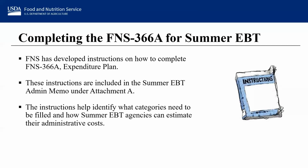So to complete the FNS 366A for summer EBT, FNS developed instructions on how to do so. We recently, I'm sure all of you know, released our summer EBT administrative memo. And we have an attachment A in that memo. In that attachment, we give guidance on and instructions on how to fill out the form, recognizing that there are aspects of this form that are very SNAP specific and that you may not need to use. But it also gives guidance on how to help estimate cost and your administrative cost needs, and basically how to align your costs with specific line items on that form.